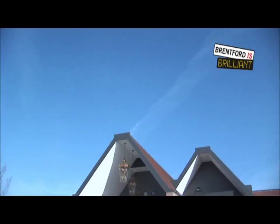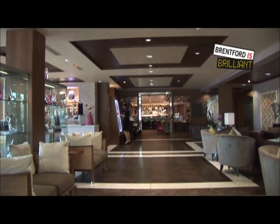Syon House and Gardens, just off High Street, Brentford, is the London home of the Duke of Northumberland. Surrounded by its own parkland estate, it has perhaps the finest Robert Adam interior in the country. The Syon Estate is now also home to the luxury Waldorf Astoria Hotel.